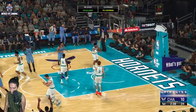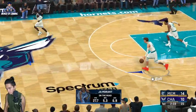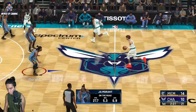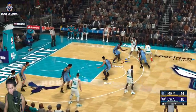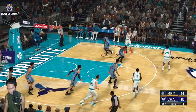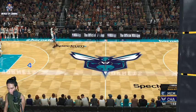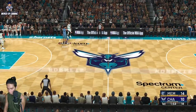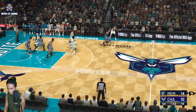Bangs home the trifecta. Ja Morant. Morant's got 11 points. Continuing to gain trust in that three-point shot. Each trey that Ja makes builds his confidence. Ball kicks to Washington, and the whistle blows. It's going to be on Ja Morant. That'll be his second foul of the game. And that's two fouls for him this quarter. A third would be a problem.